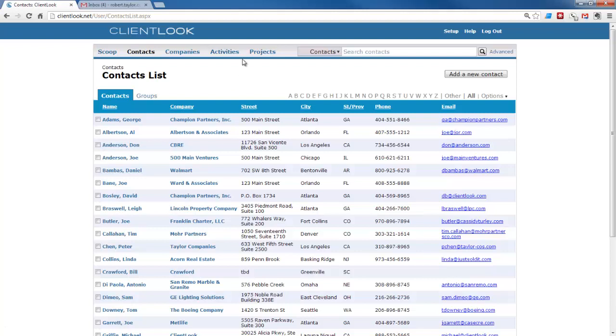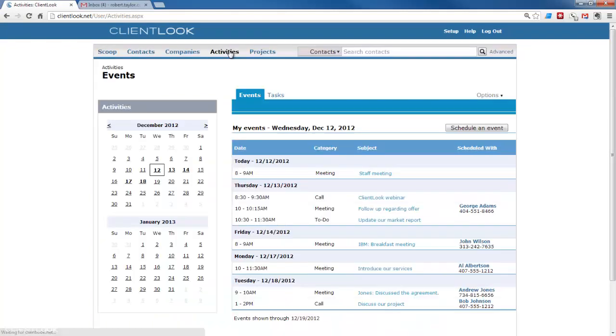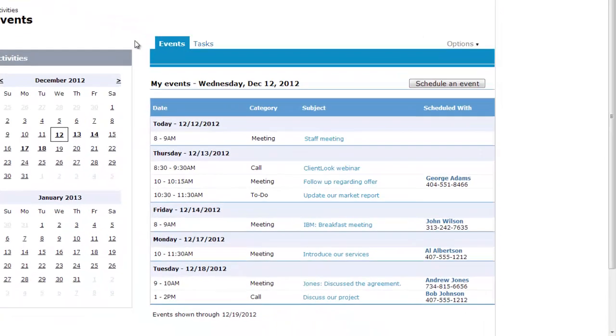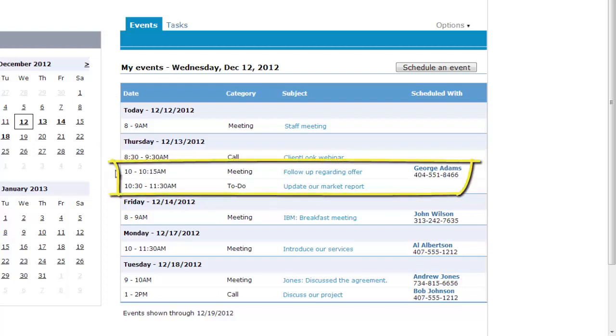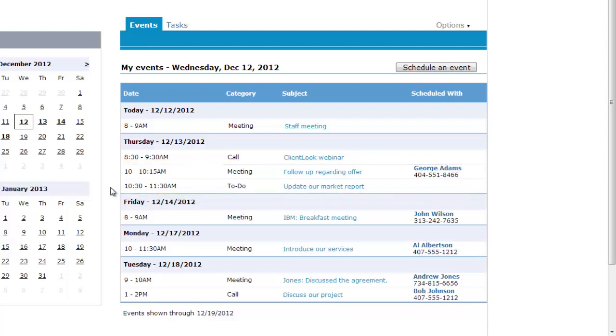Now, the other thing that ClientLook will do for you is track all of your activities. We click the Activities module to see that. Now here I see about the next week's worth of activities, but there are two that we scheduled when we were out. The first one to George Adams was done through the virtual assistant, and the second one at 10:30 there on Thursday was done when I added the appointment to my iPad and it synchronized into ClientLook.